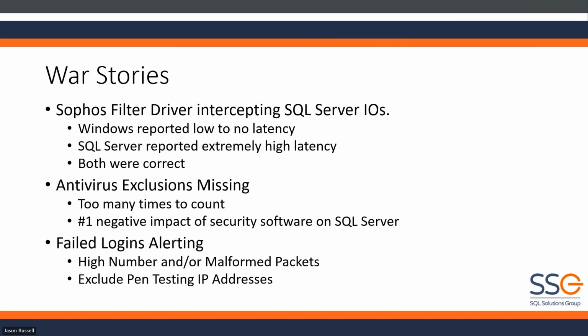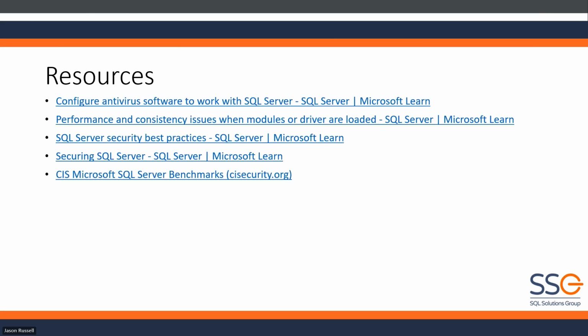Okay, here's a few resources. The first 2 links there are the antivirus exclusions and also one about filter drivers. There's some Microsoft articles on SQL Server security best practices. A lot of the stuff that we've gone over, again, this is not hardening, right? If you want to get into that, there's a link there to the CIS benchmarks. And so, those are some of the fun projects that we've done. Are people who actually, they're going for SOC 2 compliance, right? And going in and identifying these things and helping. And again, this is always easier to do when you're building the application than to have to harden it later and find out all of the unintended consequences of that, right?